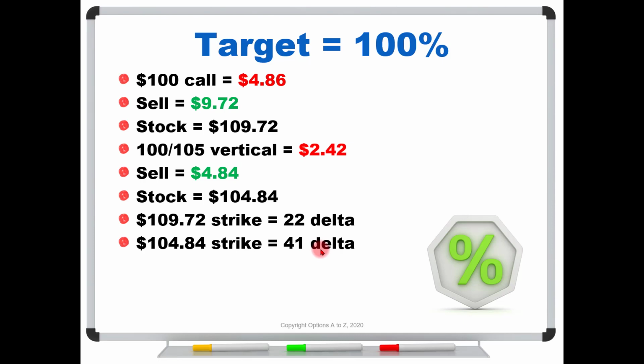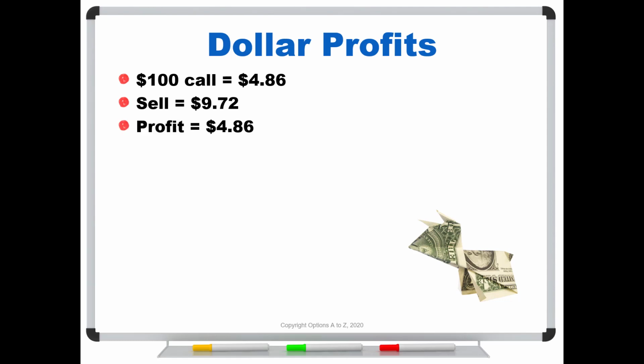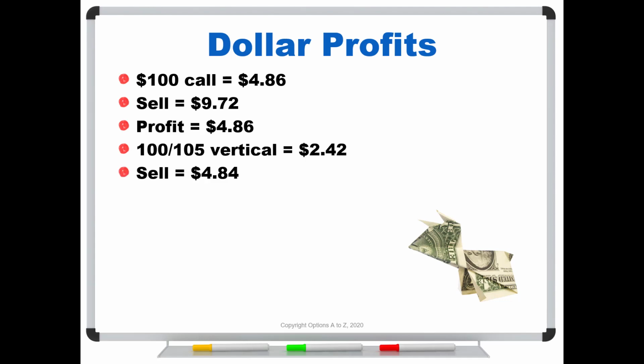Now you might say, well, wait a minute, the dollar profits are different. Well, that's true, but if somebody wants to define their trades in terms of percentages, that's always going to be the case. But let's address it. What about the dollar profits? The person that buys the $100 call for $486 and sells for $972 has a profit of $486. That's what we mean by doubling your money. You paid $486 and you pocket that same amount. The 100-105 vertical spread purchased for $242, however, and gets sold for $484 leaves you with a profit of $242.